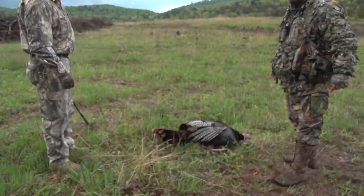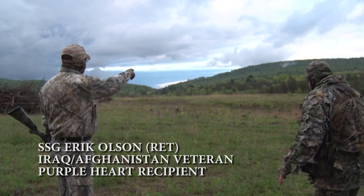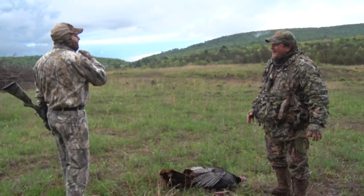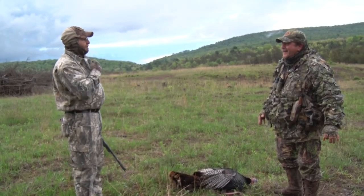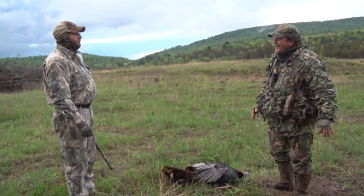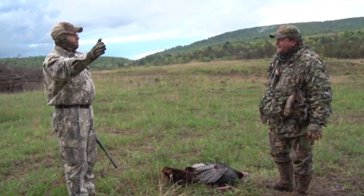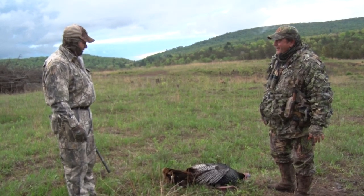Was it a good hunt? Yes, sir. He gobbled right there. I saw him when he was way up there, and then he ended up coming just up the hill here, and I saw him coming towards the road, and it looked like he was going to start heading that way. He kind of turned, and I was afraid he was going to start heading off that way. That's why I shot him so far. You did good killing. Yeah, I couldn't see him at all.